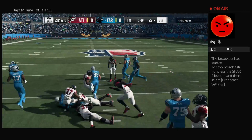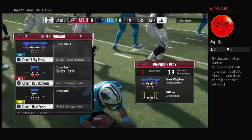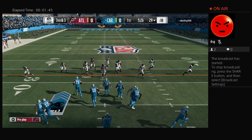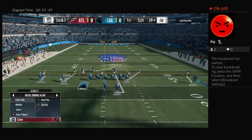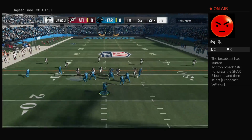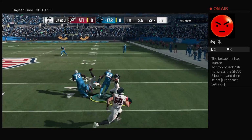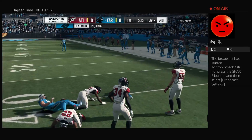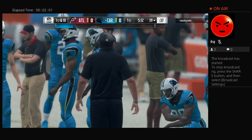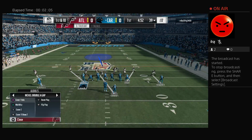Tuck it and run. Takes this up just short of the 30, but he was able to avoid that earlier tackle. Nice move. The keeper gets him 7 that time, but it'll lead to a third down. Newton on third down. They'll set up the screen for Stewart. And he's got the first before he's brought down at the 39-yard line. A nice pick up there, 10 yards, and it'll move the sticks.